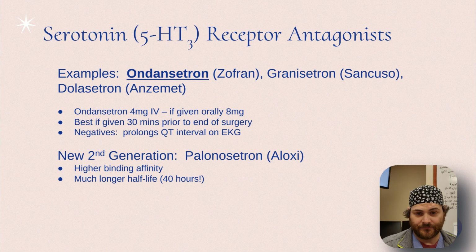But there's Zofran, Sancuso, and Anzemet. Anzemet's used a lot in chemotherapy and stuff. And then there's a newer one called Aloxi that is at the bottom. We'll go over that here in a second too. So Zofran, dosing is basically 4 milligrams IV, which you guys see all the time. If given orally, you double that. I had no idea. I've been giving people 4 milligrams of Zofran all the time. Didn't know that you can double it up.